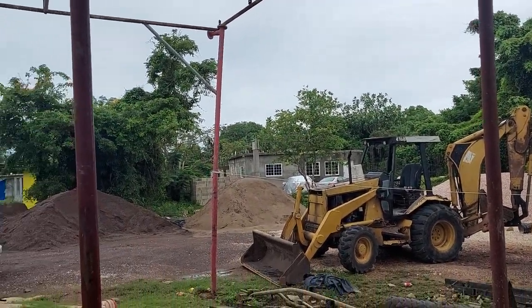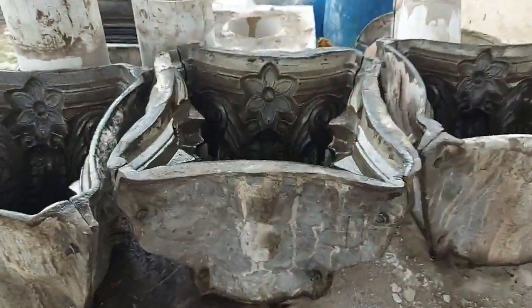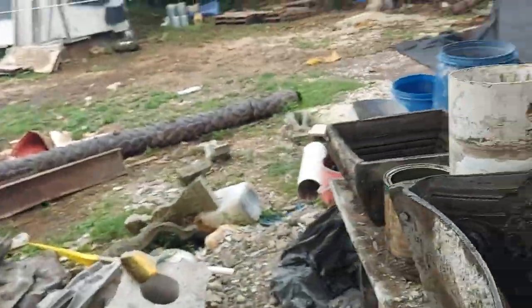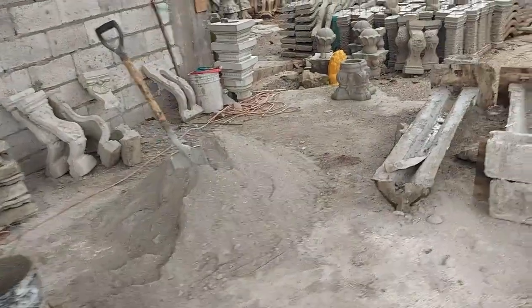Normally we'd be having some serious rain, but if you look, it is drizzling just a bit. But we have a shed here where we have shelter. Here I have already prepped and oiled my molds, ready and waiting to be filled with concrete. And over here is the square one as well. So this is just another day.